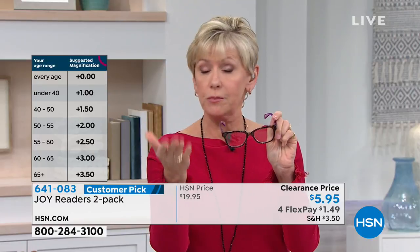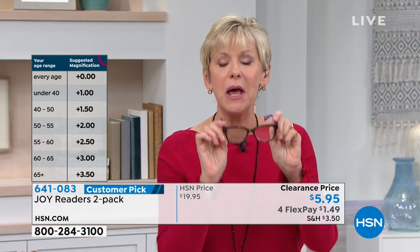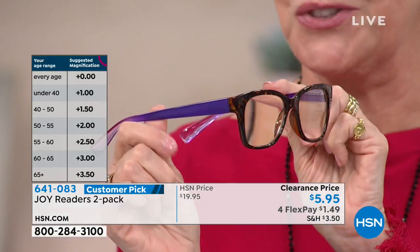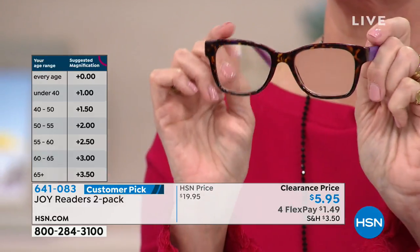So you're going to be able to have an extra pair of readers. We know you love them. We know you have them. They're always a customer pick. But this is going to be that extra set. You're getting two of the beautiful tortoiseshell frames with that ombre purple on the side. That's so gorgeous. And that slight tint.